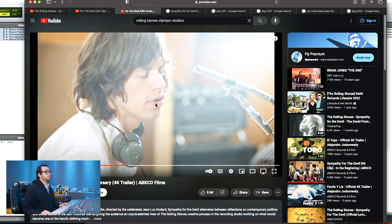But it's wonderful to see that it's being utilized here for this purpose because it has incredible frequency response, but also has great, great rejection in the room. So with everybody playing the way that they are in this session, seems like a great choice.